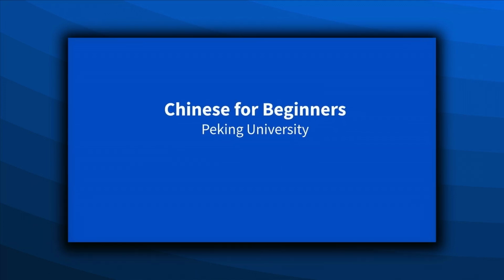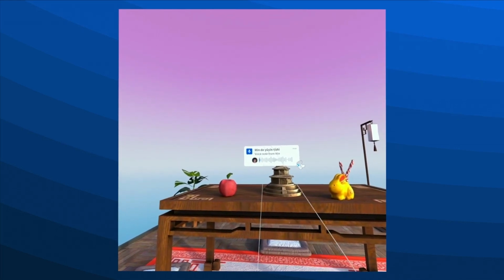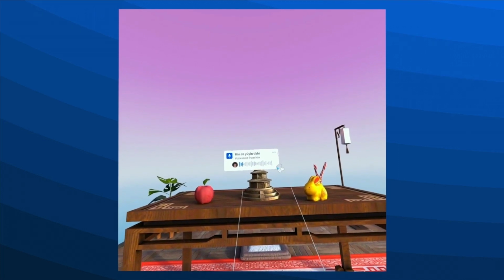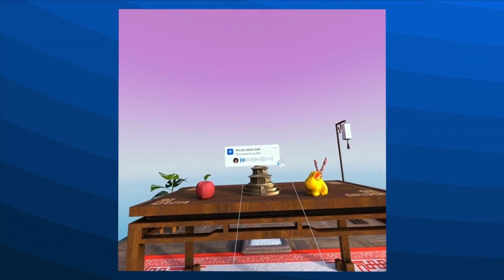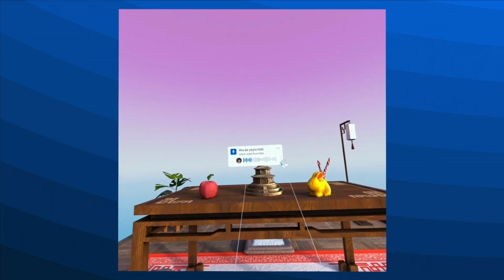Now, let's meet Jessica. Jessica is taking the Chinese for Beginners course. In real life, it would be difficult for Jessica to practice and get feedback on her pronunciation. But through VR, she's able to meet her friend Min and practice the vocabulary she's learning in the course.